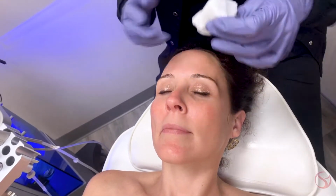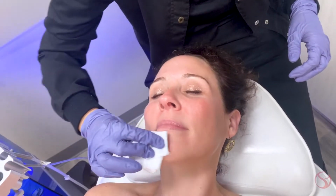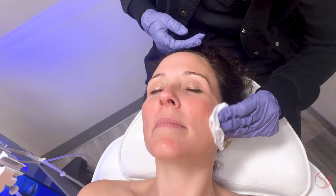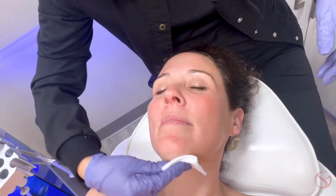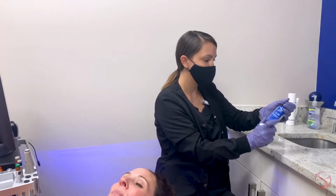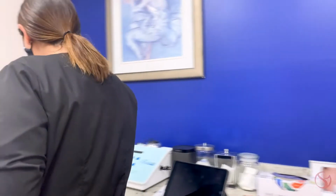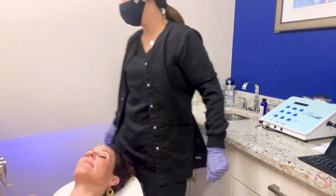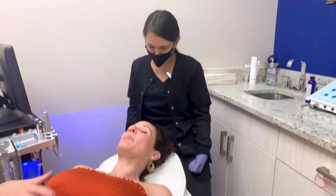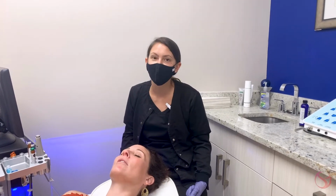And it just smells wonderful. All right, so we'll let that sit on for about a minute, and then we'll neutralize it. What's nice about a lot of the chemicals we use is they actually neutralize with water. So if you were to get something in your eye per se, you don't really have to worry about like that burn. That's nice. So are these procedures something that can be used on other parts of the body, like your chest? Absolutely. Anywhere there's skin.